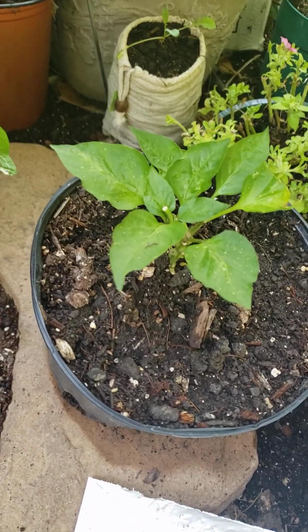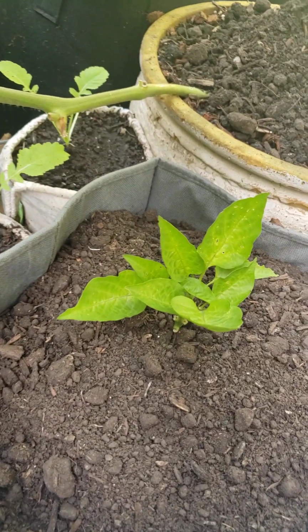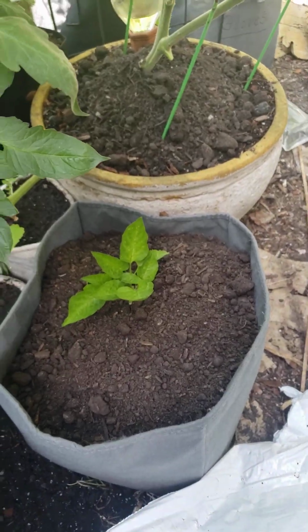So down here we actually have, these are just Bonnie, like Home Depot probably, green bell sweet peppers. This was kind of an experiment. I've never done well with those from seed.